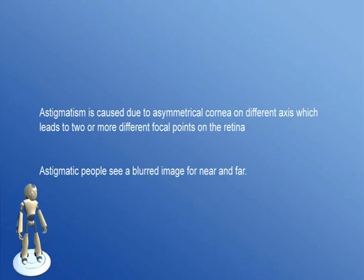Astigmatism is caused due to an asymmetrical cornea on different axes, which leads to two or more different focal points on the retina. Astigmatic people see a blurred image for near and far.